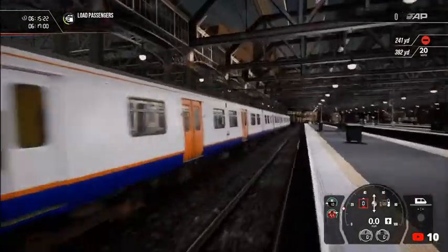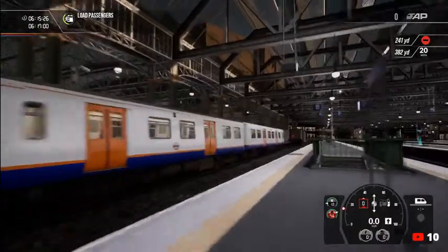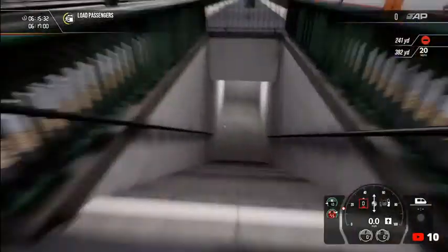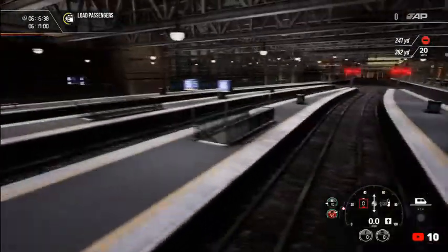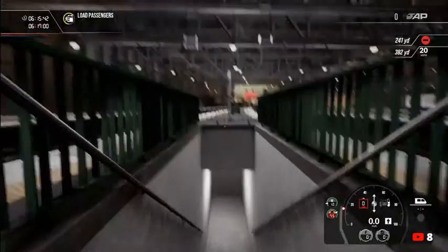Anyway, look at this. London Overground. Isn't this nice? And the answer is yes. It is very nice. Platform 8, platform 7. Can we go down here? Oh wow, look at that. That's very well modelled, isn't it? Just goes into a pit of hell. You would have thought they could be bothered to model the viaducts, but whatever.